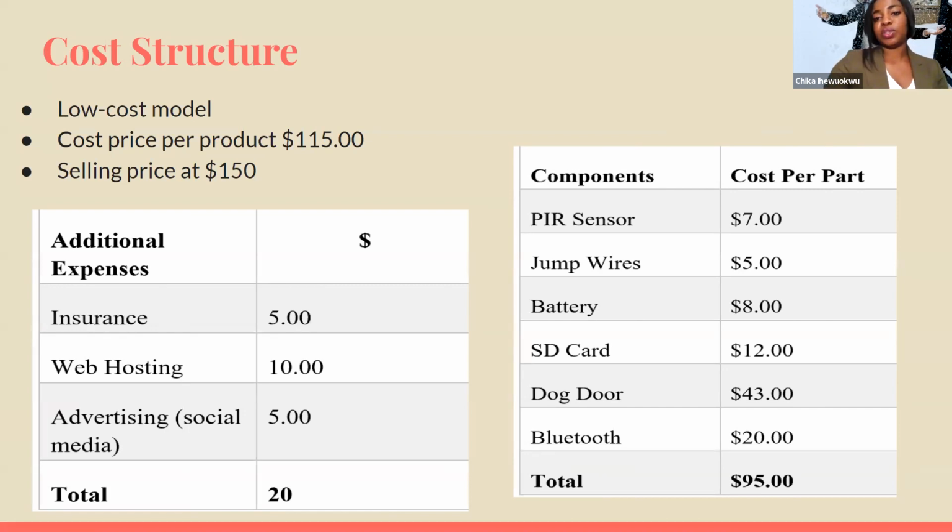So other expenses, which include the components. I will run you through the components of the dog door: the PIR sensor, the jump wires, the battery, the SD card, the dog door, the Bluetooth, which sum up to $95. We had additional expenses like insurance, web hosting, advertising, which sum up to $20. Our advertising platform will be social media like Facebook. So after adding all the costs, we came up to about $115.